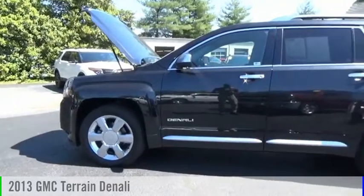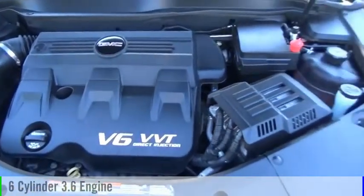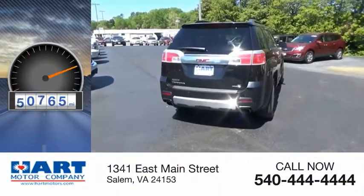Stop by and take a look at the 2013 Terrain. This vehicle is powered by an all-wheel drive, six-cylinder, 3.6-liter engine, and comes with an automatic transmission. This vehicle has less than 95,000 miles.